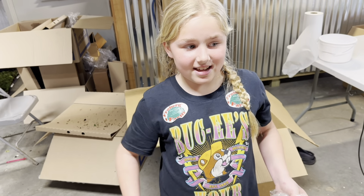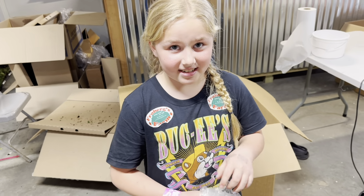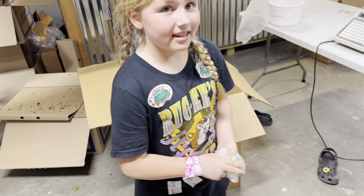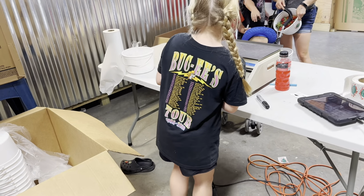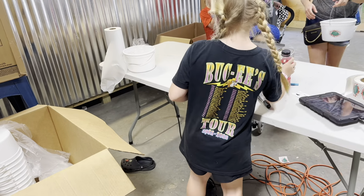What's your name? Cortland. I think you got some berries to weigh, Cortland. Berries coming in from the field. So she's gonna weigh them and put a weight sticker on them.